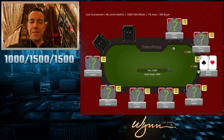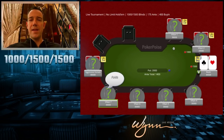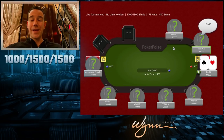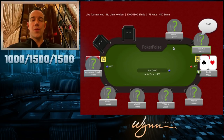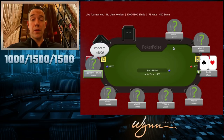The blinds at 1,000, 1,500, 1,500. Action folds to an aggressive female on the cutoff position. She opens for 4,000, folds to us in the big blind. I look down at pocket jacks. Time to put in the three bet to 15,000 off a 46,000 stack. She has us covered. She quickly jams and we quickly call.